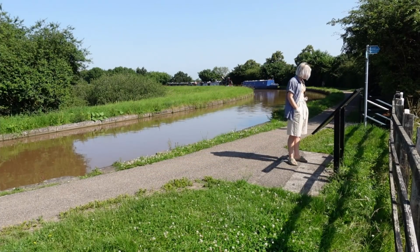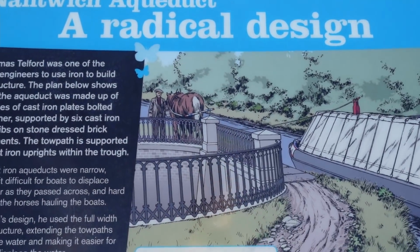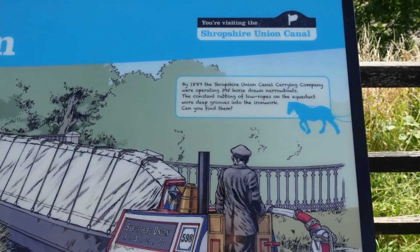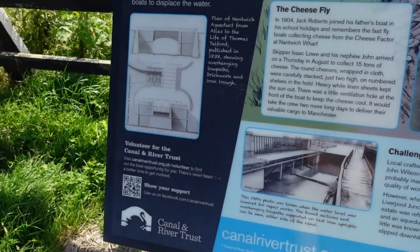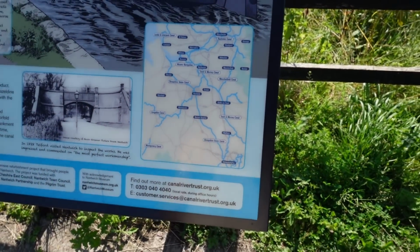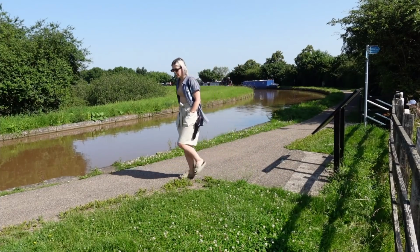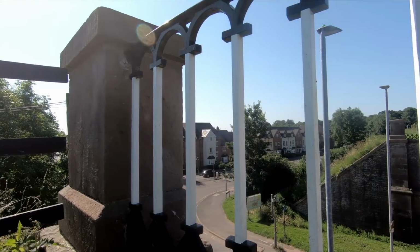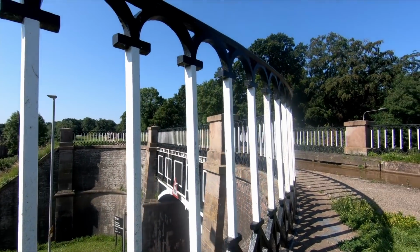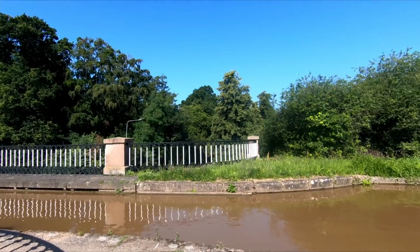We couldn't well leave Nantwich without giving you a proper view of the aqueduct. The Nantwich Aqueduct was constructed around 1826 and designed by Thomas Telford. I often get caught up in reading the information boards beside points of interest along the canals. For me, it's the untold stories, the amazing feats of engineering from so long ago, and at each point they're so well preserved for us to enjoy. Job's a good un, Telford.